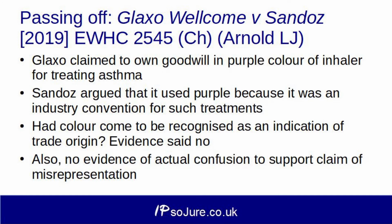Next on the agenda is a passing off case, and it's a classical passing off case. Glaxo Wellcome against Sandoz, a High Court judgment of Lord Justice Arnold, which, if you watch the IP world closely, will raise two questions. First of all, why is Richard Arnold doing this when he's now a Lord Justice of Appeal? And secondly, how long is the judgment going to be? The answers to those questions are, first of all, that it seems he's still the judge in this case because it started as long ago as 2015, long before he was promoted to the Court of Appeal.